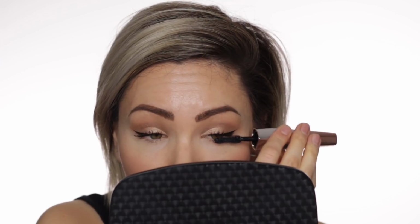Because it just makes everything longer. And I used to do this too, like add a lot of different types of mascara on. Sometimes it looked like a spider. You just have to find the right combination that works for you. Okay, and now we're gonna go on the volumizing side, which kind of looks, I don't know. Can you tell what it looks like? There we go. All right, for me, that's a lot of eyelash.